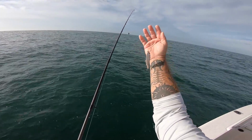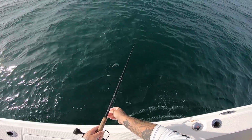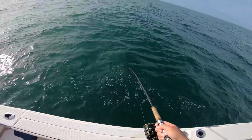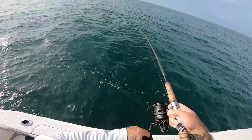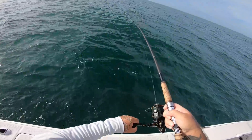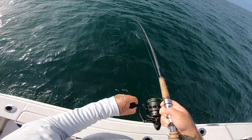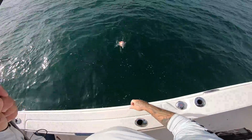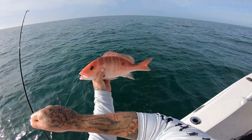All right, guys. Well, we've been catching the red snapper on these little pilchards, so we're going to throw another one down. See if we can't get another one. All right, Bear. I'm hooked up. Hooked up? Oh, man. Come on, buddy. That's a red one. Yep, another red one. Come here, red dog. Oh, red dog.